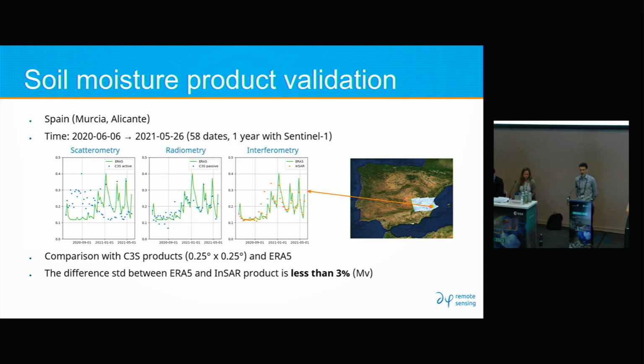So now I'm moving more towards validation, the first validation experiments, and this is in Spain. It's 1 year of data from Sentinel-1, 1A and 1B, so mostly a 6-day repeat. Then we have 3 products. This is on a very large area: the validation is on the grid of the Copernicus climate change products, which is 1/4 of a degree.